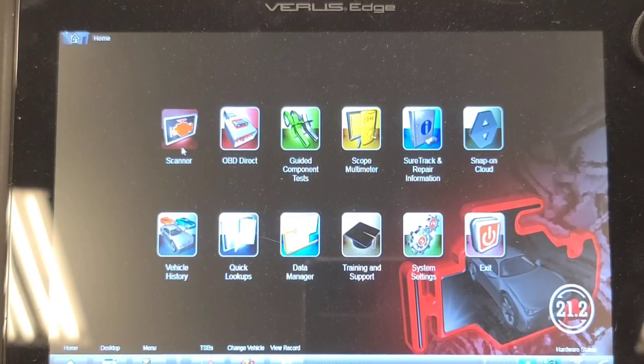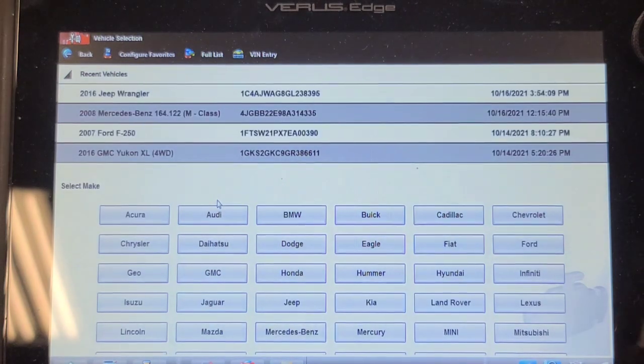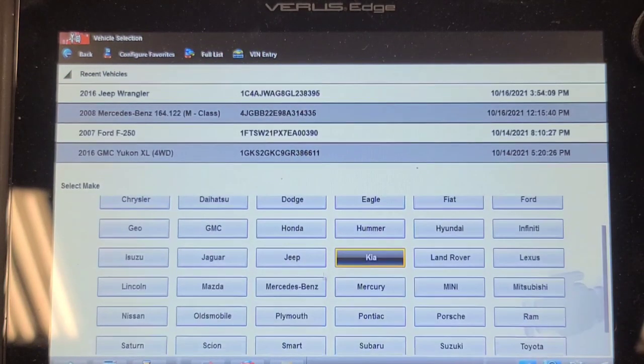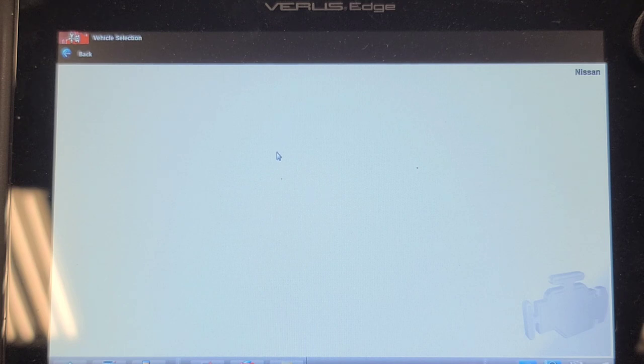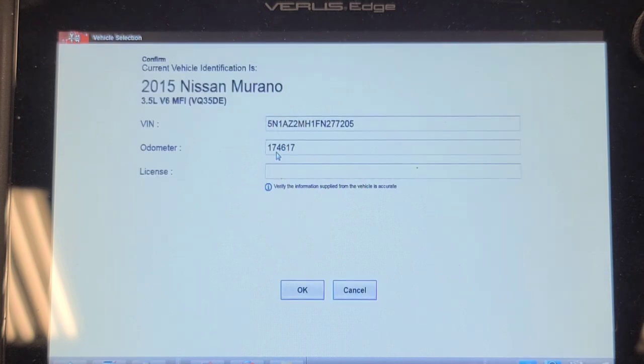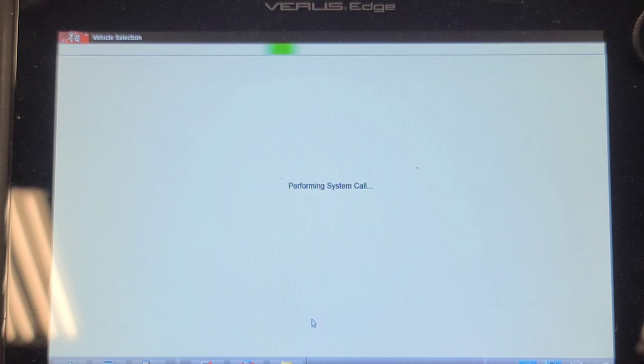So this will be a new vehicle record, as I've never scanned this vehicle before. Nissan, it should auto ID. Automatic ID. Pulled the mileage out of it. I should have turned the heater fan off. It's down to 11.2 volts. Performing a system call, checks to see what modules are available on the network. This usually takes about a minute, minute and a half. Well, we'll pick up when we get to the end of this.